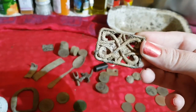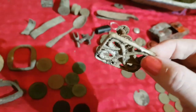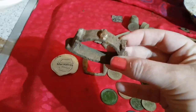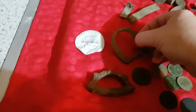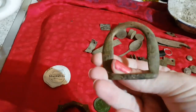This I really enjoy. I think this is just sort of really ornate. Don't know how old it is, because look, it's got this on it, which doesn't give it that much age. But I wonder what it used to belong to. This interesting little thing that I have no idea what it is, but it looks like some sort of torture device, let me know. A great buckle. This is lovely, really like this.